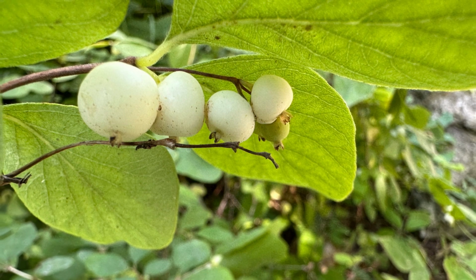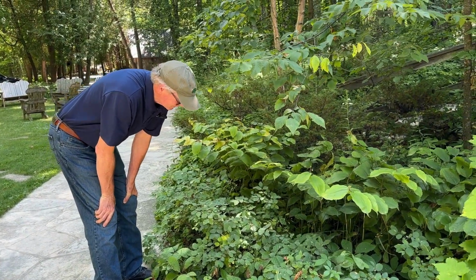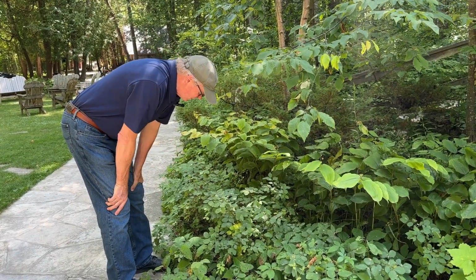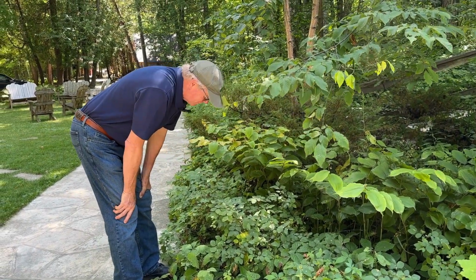It looks a lot like a honeysuckle. In fact, it's in the same family as the honeysuckles. And because of that, people think it must be bad. But this is actually a native kind of understory shrub. Doesn't usually get much more than a couple feet tall, maybe 3 feet sometimes.